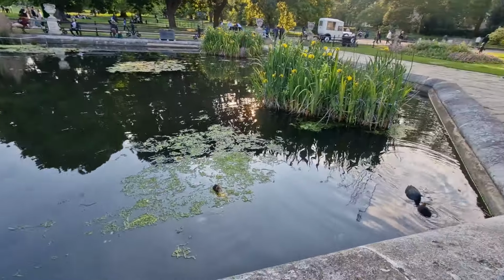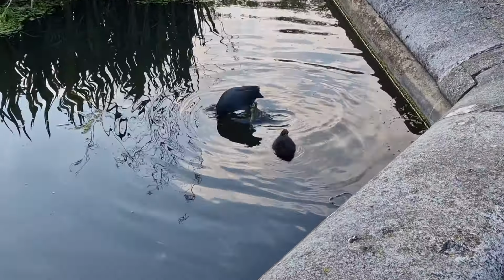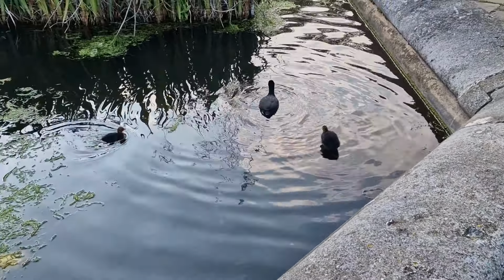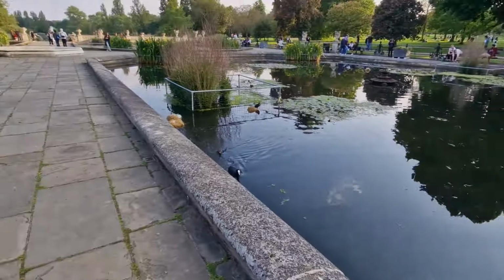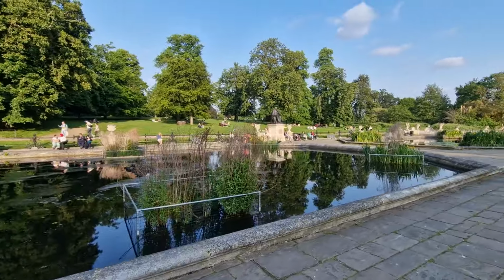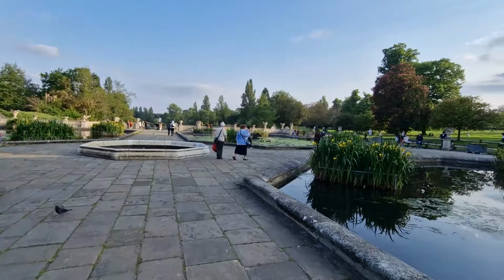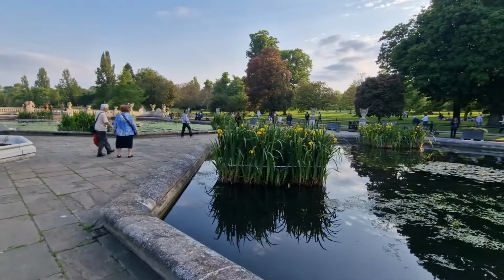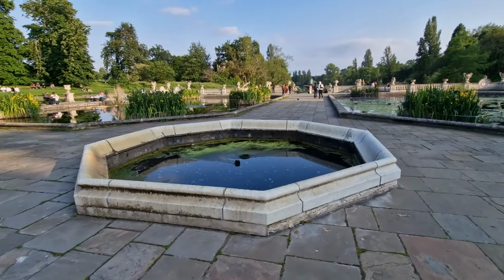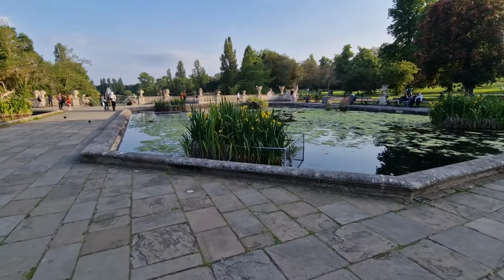Or how about that, we've got a moorhen with her little chicks. Ah, lovely. There you go, she's taking a dive, obviously. Stage fright, there you go. Oh, no, lovely, right. And what a lovely evening to do it as well. There you go, you've got the sun over there by the statues. And as we go down, we've got all sorts of water plants here. That's normally a water fountain as well. There you go.